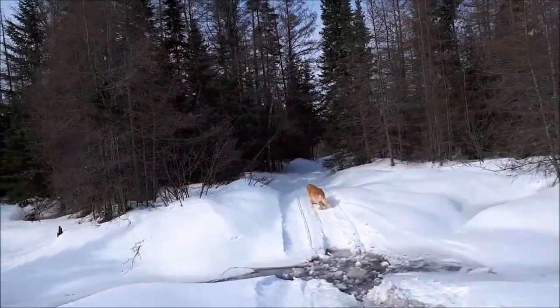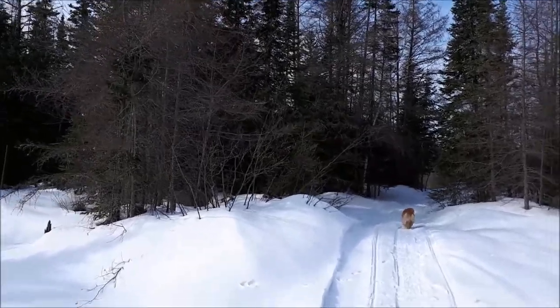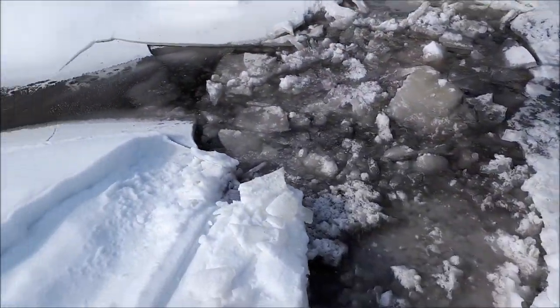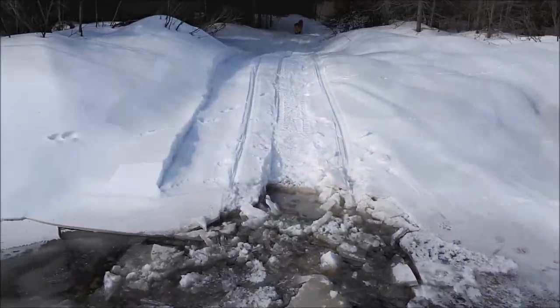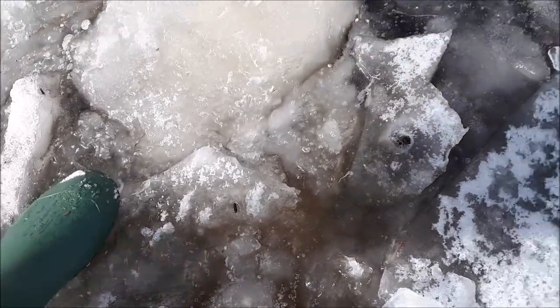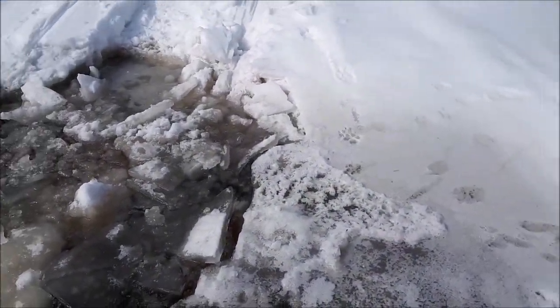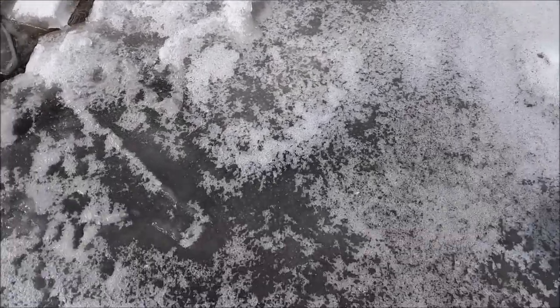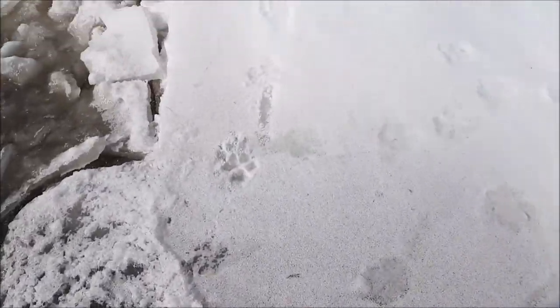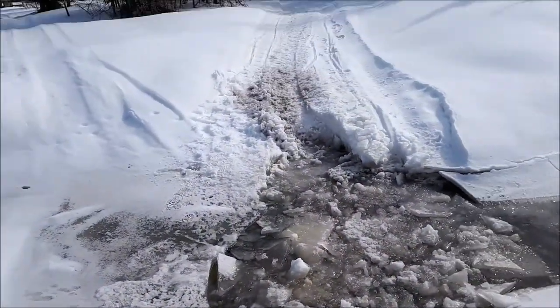So just as I suspected, there's some speckled alder, which you'll typically find growing along creek sides or wet areas. It's got to find a way across here. This will be interesting. Uh-oh. Oh, that was close.